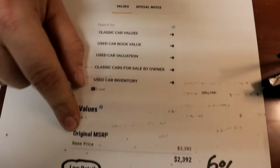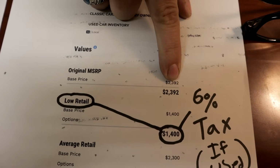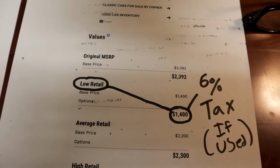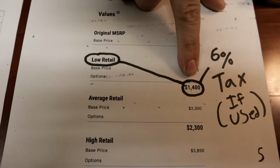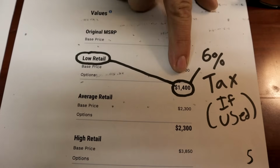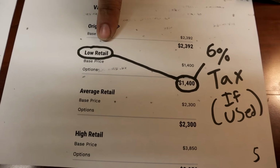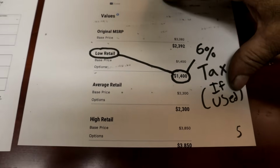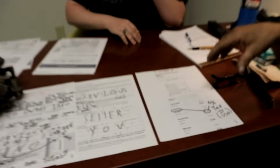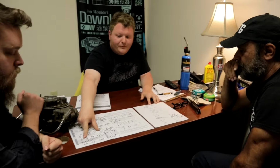So original MSRP was $2,392.71. Right. Low retail. If they think the taxes are too low, they'll kick it back, and they'll say try a different amount. You can pretty well get away with writing for the low retail. Yeah. But you need to send this form. They will look at this form to see where you got that number. So you need to send this with it.